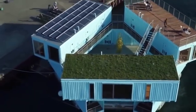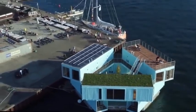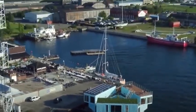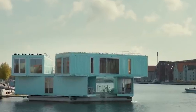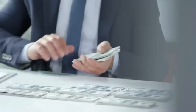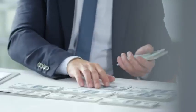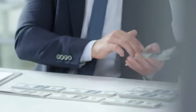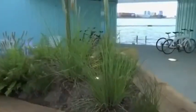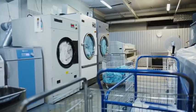So here we are in Copenhagen, where there are an awful lot of shipping containers, and these ones have been turned into student housing. This is the Urban Rigger housing unit in Copenhagen, Denmark. It's constructed from 9 shipping containers that are arranged on top of a floating base in the harbor. It's divided into separate units, which are said to be rented out at $600 a month each. And there are communal areas for living rooms, garden courtyard, and basement level with storage rooms and laundry facilities. It's all standard student stuff.